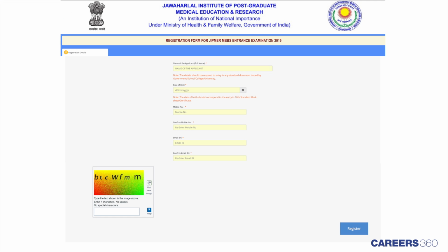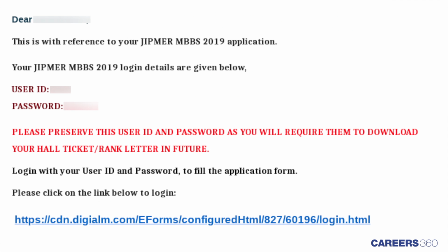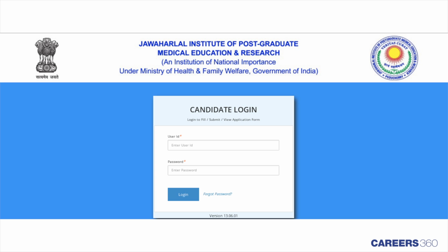Now, fill the registration form in which you will have to mention your name, date of birth, and enter and confirm mobile number and email ID. Upon successful registration, user ID and password will be generated, which will be sent to your registered email ID. The link to candidate login page will also be sent. Use these login credentials to fill remainder of application form.